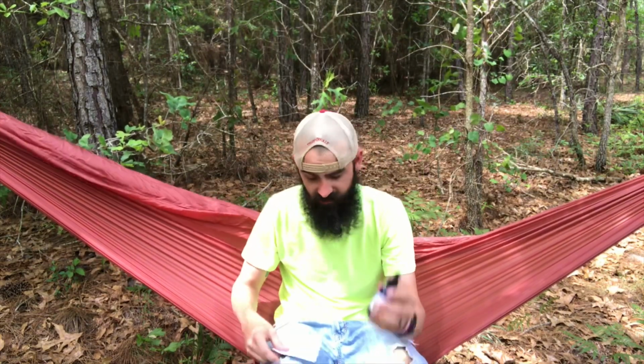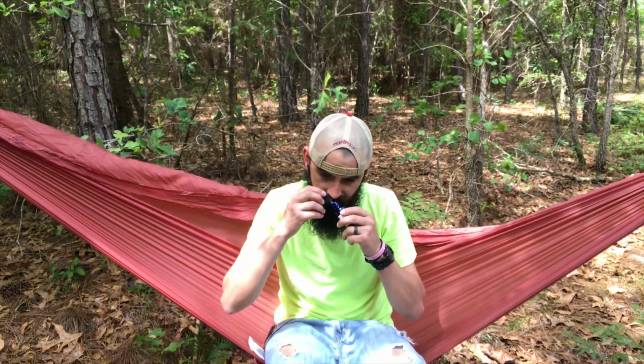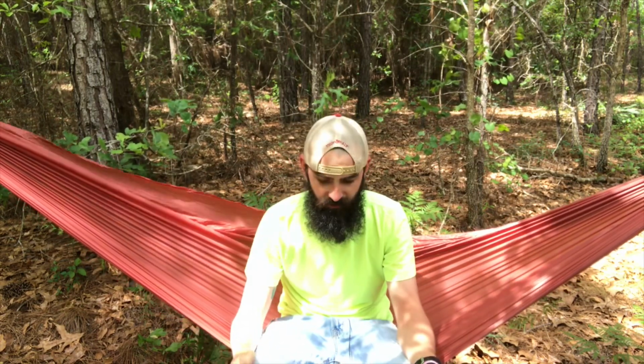So the sword is clove and tea tree. Now I reached out to Joel when I first got this and told him that I really wasn't keen on the clove. I wasn't a huge fan of the clove. But I don't do my reviews off of first impression. I use the product. So I used this oil and balm for about 2 weeks, and the scent from the bottle is clove, straight up clove.